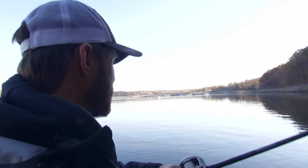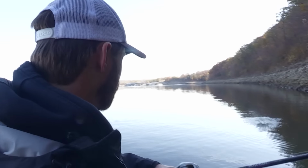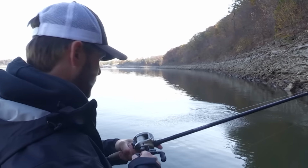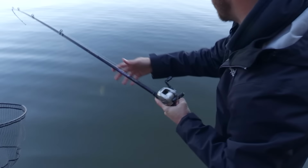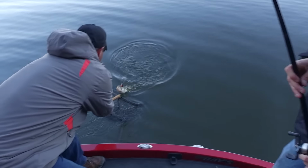Got a good one here. I'm not sure what it is, but that's largemouth. We already got 3 species. How about that? Sure do. Got us a white bass, a spot, and a largemouth.